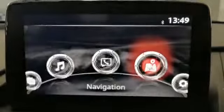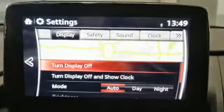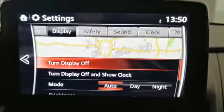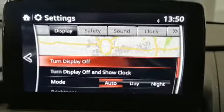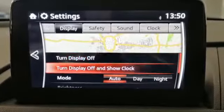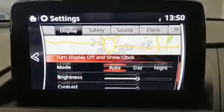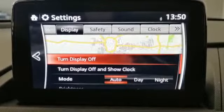Coming back to the home screen, settings, so you can personalize this car to basically your own taste. The display we're looking at, you can adjust it between auto, day and night mode. You can adjust the brightness and the contrast. You can turn the display off and show the clock.